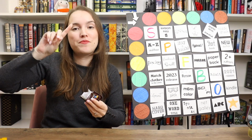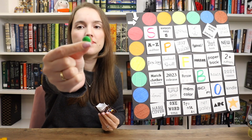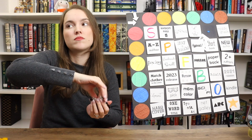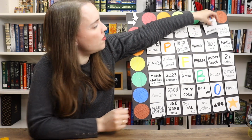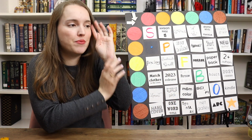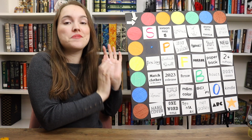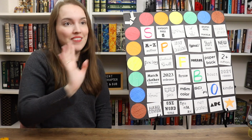Okay, so the first M&M for the 5th book is green. The second M&M for the 5th book is brown. Oh no, everything's falling. I need to redo this board. I reused one from one year to the next, so this one is at the end of its lifetime. Okay. It was green and brown, right?